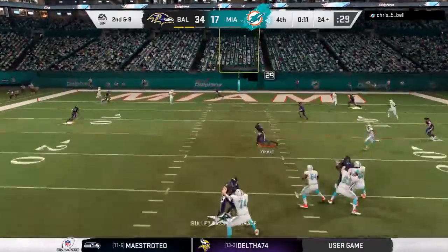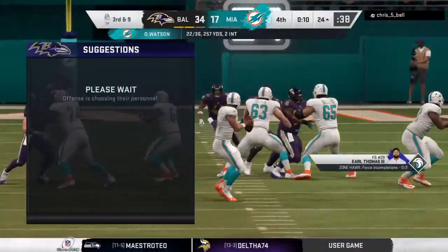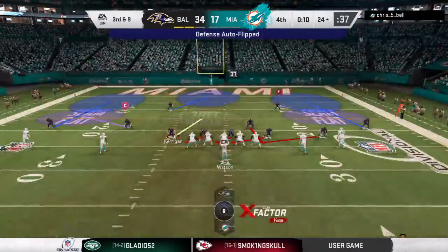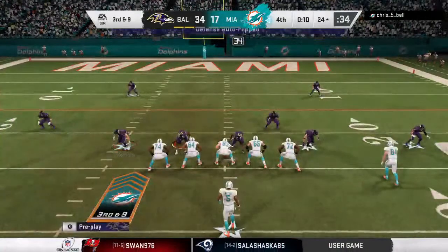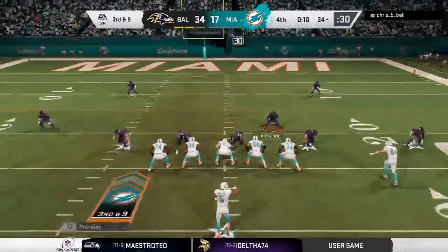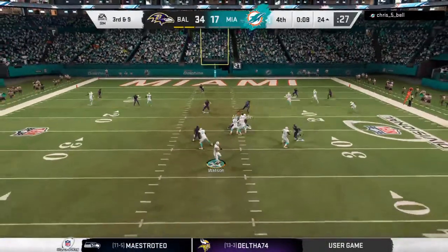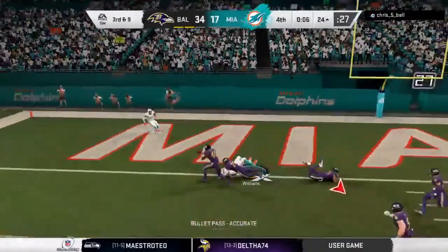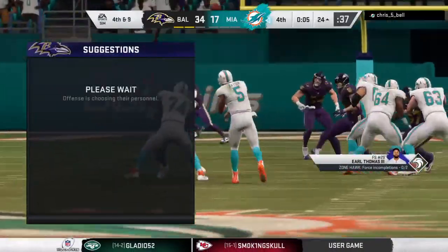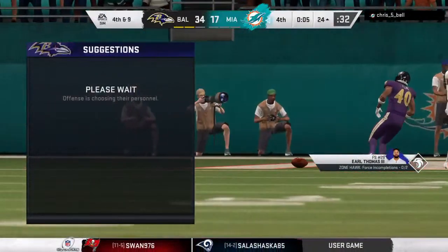Now it's Watson. And oh, not only did he drop it, he dropped it in the end zone. After an incomplete pass on 2nd down, that'll leave him trying to convert on 3rd and 9. Here's Watson operating from the gun. He dropped it. Couldn't hang on in the end zone. So no 6 points, incomplete. It's now 4th down.